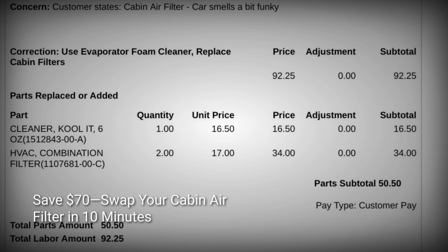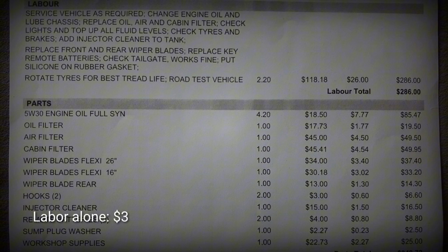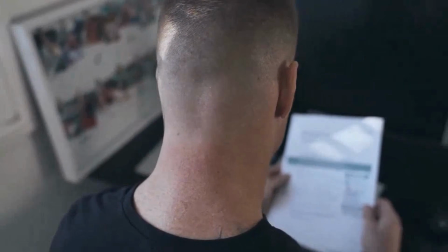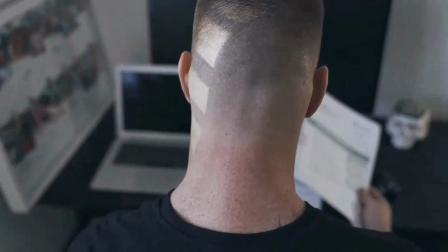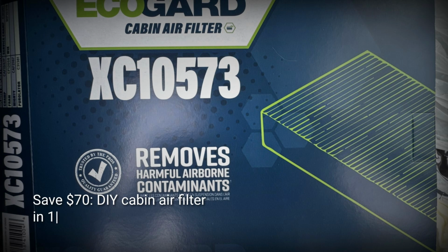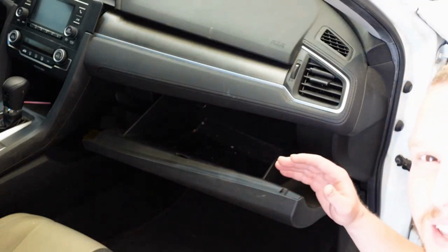Here's the scam. Quick lube shops and dealerships routinely charge $80 to $120 for cabin air filter replacement. The labor charge alone is often $30 to $50. A shop quoted one of my customers $95 for this job on a Toyota Camry. The filter itself costs $15 to $25 at any auto parts store. The job took her less than 10 minutes after watching one YouTube video.